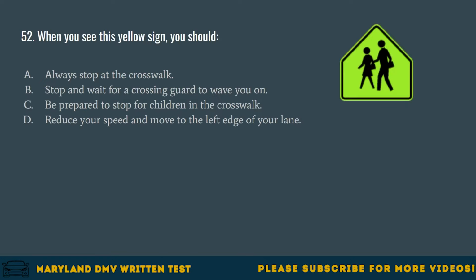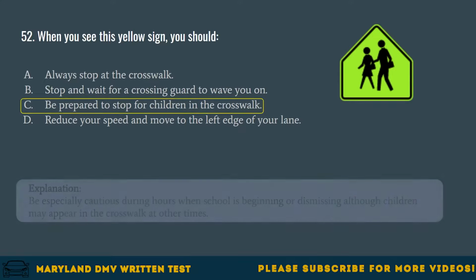Question 52. When you see this yellow sign, you should A. Always stop at the crosswalk. B. Stop and wait for a crossing guard to wave you on. C. Be prepared to stop for children in the crosswalk. D. Reduce your speed and move to the left edge of your lane. The correct answer is C. Be prepared to stop for children in the crosswalk.